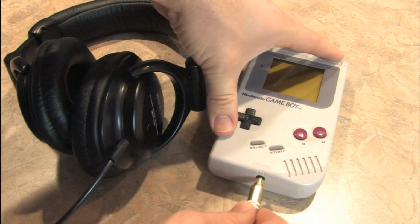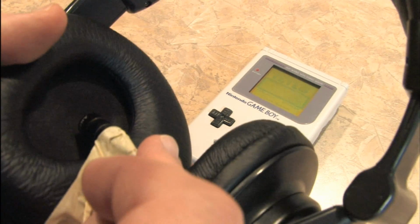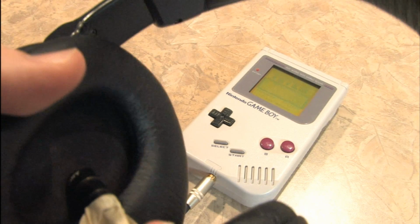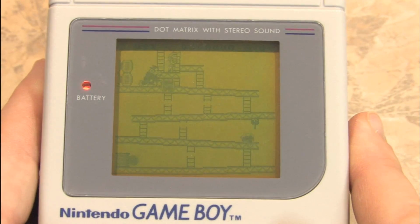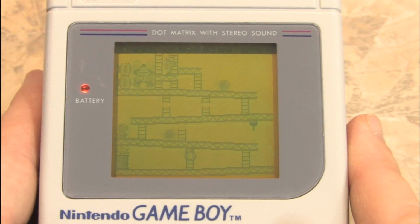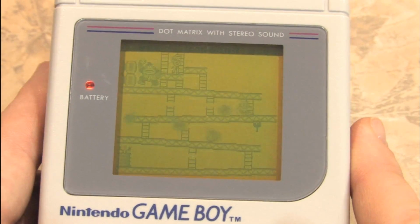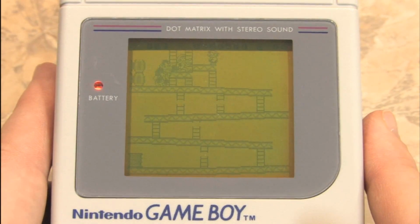Let's hook up some headphones and test the sound quality with Tetris, an old school game. In fact, this is the one that came with the Game Boy. Insert cartridge, output fun. Who needs a Walkman when you've got one of these things? Check out the old school monochromatic screen. It's Donkey Kong on the Game Boy. Can't stop playing Donkey Kong once you start.